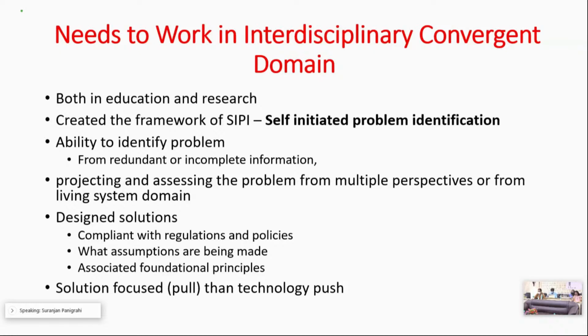One of the key parameters in academia is that when we train our people in the classroom setting, the problems are given, mostly defined or partially defined. But what we need for the future is to also train what is called self-initiated problem identification. We need to identify the problem with the least supervision from others, and that is an important characteristic for our future workforce. Many people can observe a problem, but if they can identify the problem early and work on it, they could be the leader in this domain. Okay.